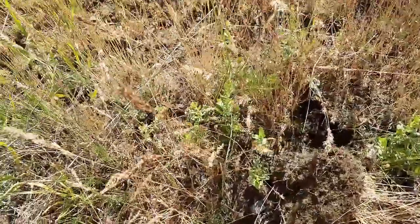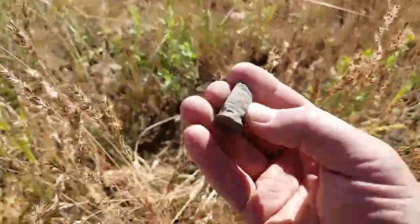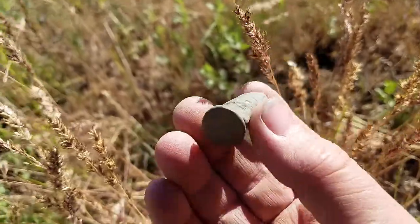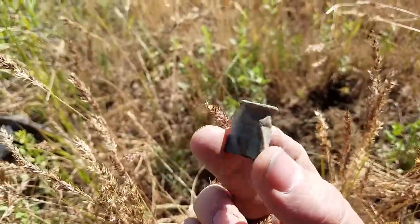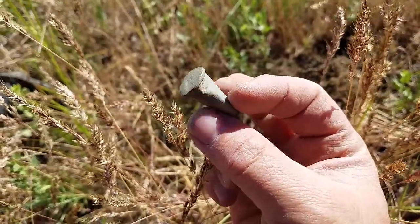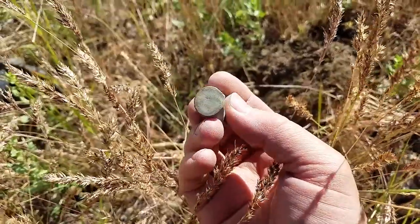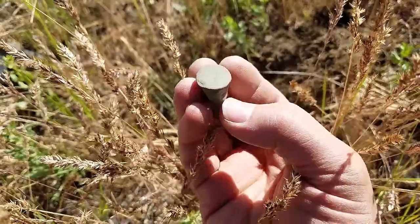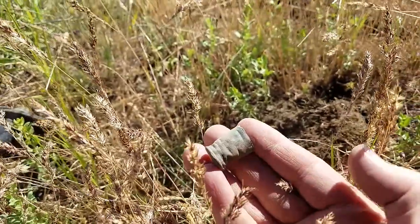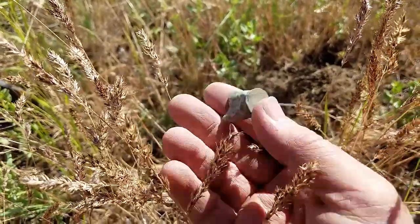Alright, well, here's another shell casing. This one's a bigger one. Rimfire. It's nice. Nice and green. That's cool. Yeah, that's an old one, alright. Still haven't found myself a 3-ring bullet yet, but maybe this trip I will. It's not marked or anything. Cool. Alright. Hopefully I find a coin soon, but we'll keep going.